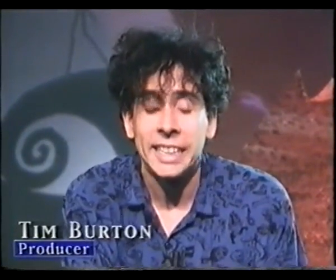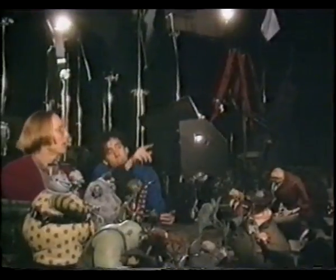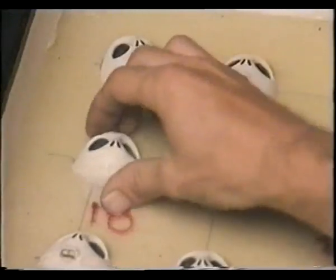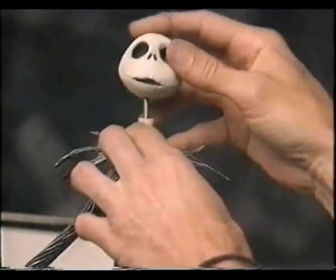It's a very tense, very, I don't know, I get very nervous every time I go around it because I feel like I'm going to just knock everything over. One of the biggest challenges was to have the puppets' mouths move in sync with the pre-recorded voices.